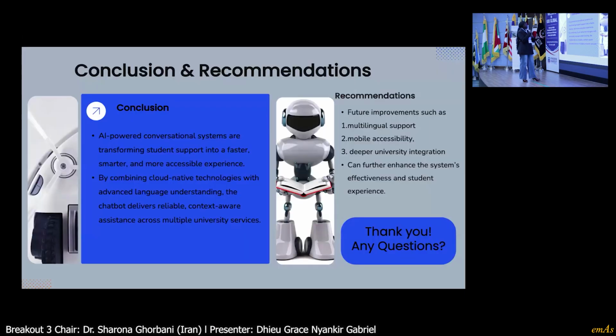Moving to the next slide. So the future recommendations will be multilingual support and mobile accessibility, as right now it's web-based, and also deeper university integration.